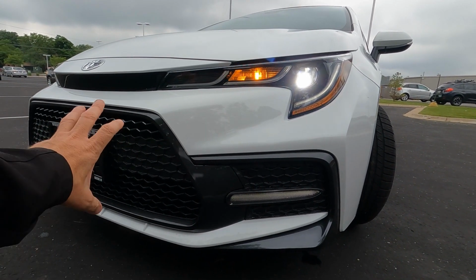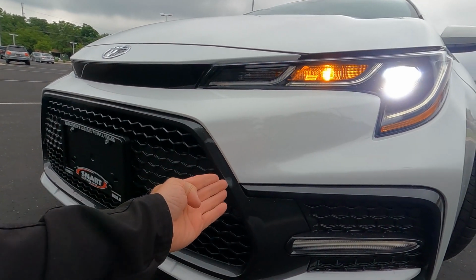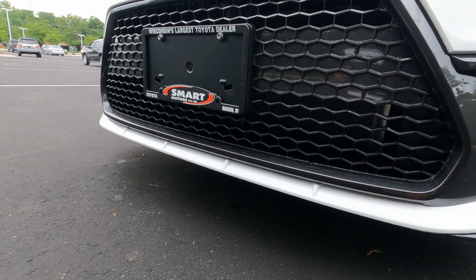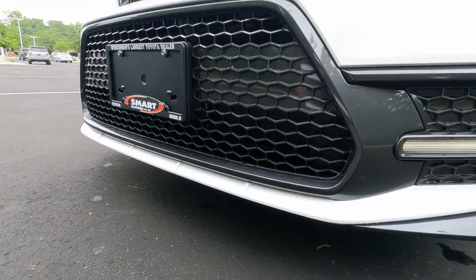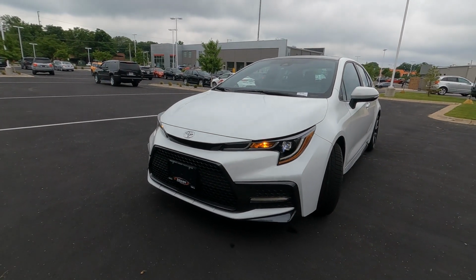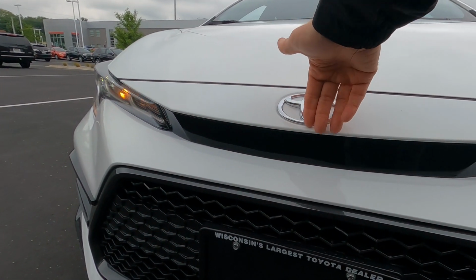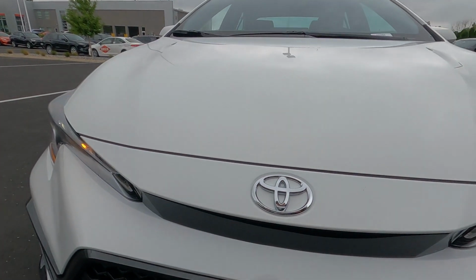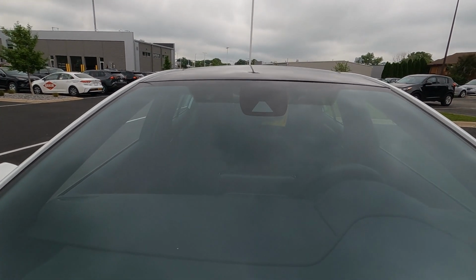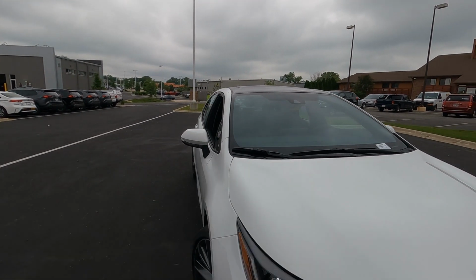The lower grille on here is Toyota's standard mesh grille, but this one is painted gunmetal gray, and then it's finished off with a lower fascia in super white, and that's the color of the car. Here's some vortex generators designed to help with fuel efficiency and reduce wind noise. And then the XSE edition does have this gloss panel here on the bottom, and that's where your dynamic radar cruise control sensors are. Chrome Toyota badge right there on the hood, and then up in the windshield up here, that's where we find our sensors for the pedestrian detection, lane tracing assist, road sign detection.